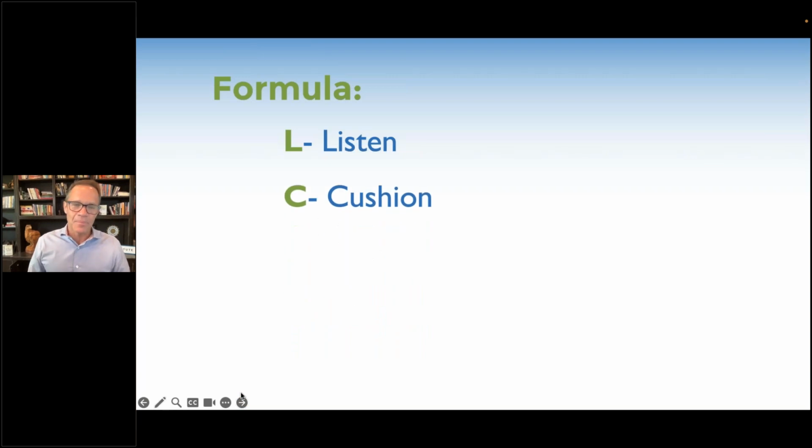The second step is what we call the cushion. And the cushion is not agreement as much as it is understanding. Let me say that again. The cushion is not agreement as much as it is understanding, feeding back that objection to them, to their understanding. So for example, if Jacob said, you know, that's a lot of money, then my cushion for that might be, so, you know, Jacob, sounds like you're concerned about the investment that we're talking about today, right? In other words, I'm just going to feed it back.